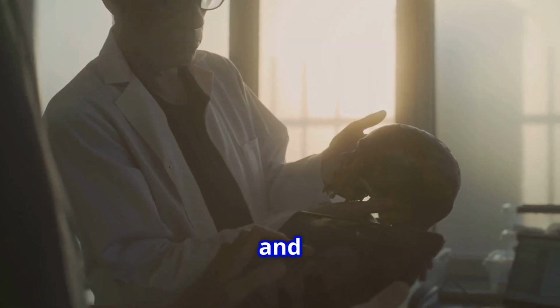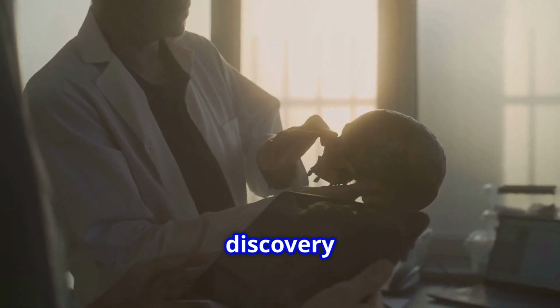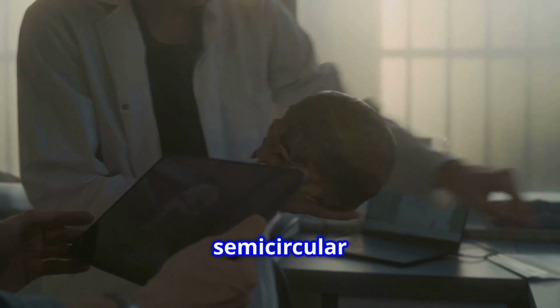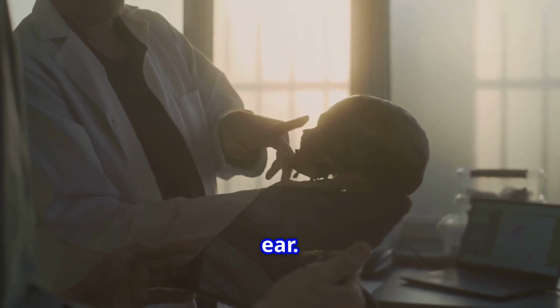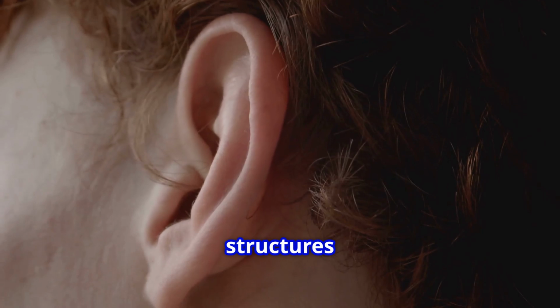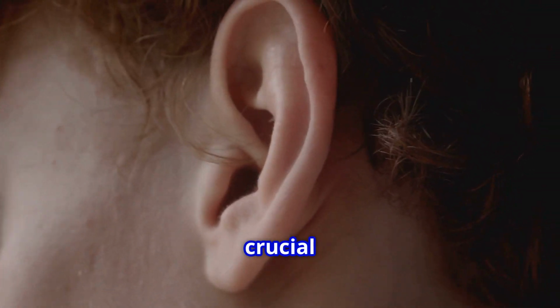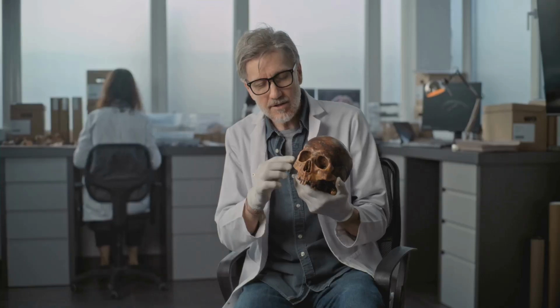Professor Rolf Quam and graduate student Brian Keeling made this discovery by examining a surprising part of the Neanderthal anatomy, the semicircular canals of the inner ear. These tiny, fluid-filled structures that help with balance might seem like an unusual focus, but they hold crucial clues about Neanderthal history.